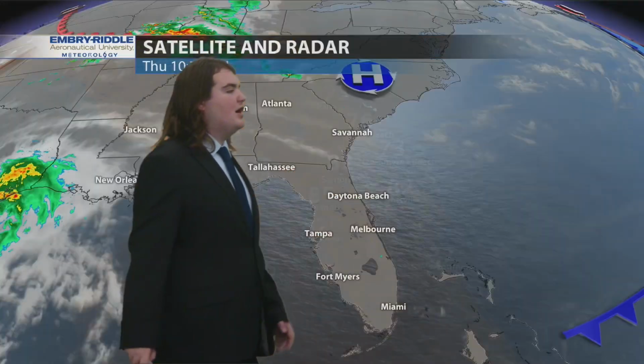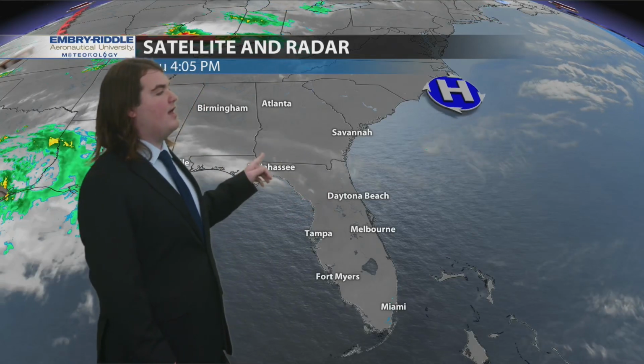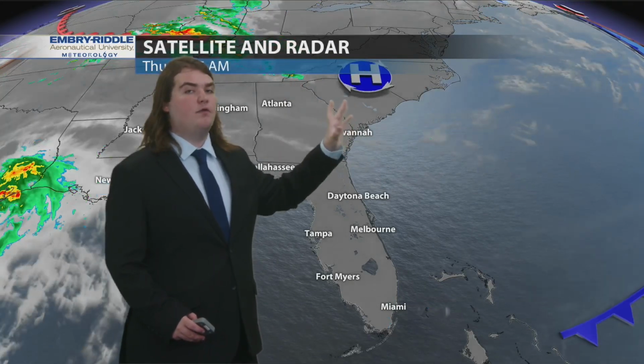So if you're on the west coast, you're definitely not feeling the same sea breeze we're feeling over here on the east coast. This is very easy to see on our satellite. Not a cloud in the sky over the Florida Peninsula. A couple clouds up in the Panhandle, however, and that's all because we have this high pressure over the Carolinas, which is keeping all of that nasty weather out for right now.